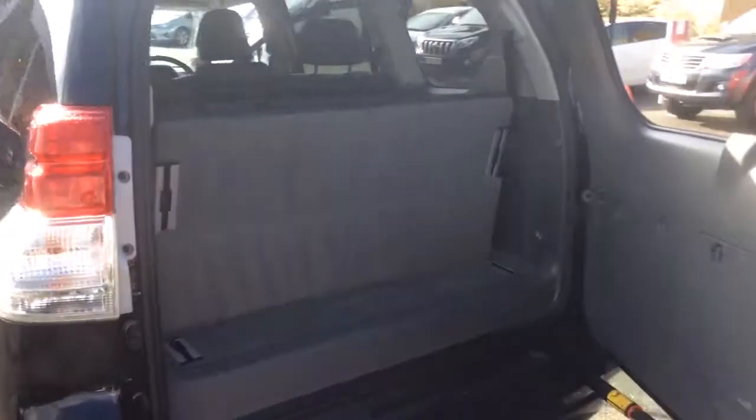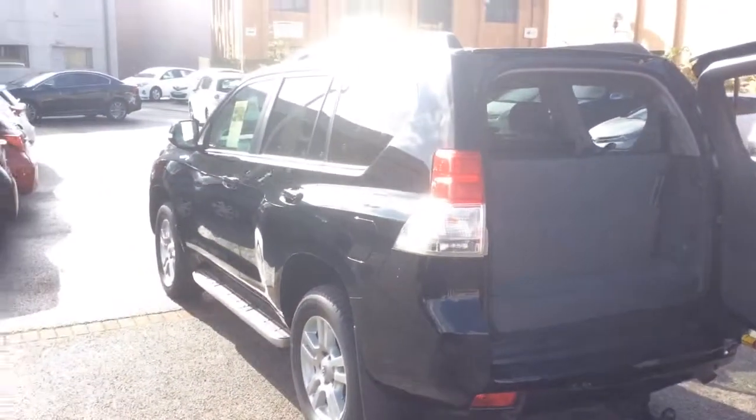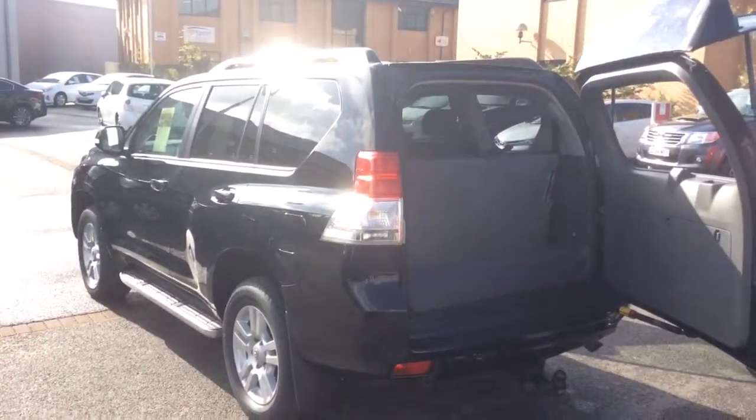As we move round to the back, the split tailgate, which is typical to the Land Cruiser. Opening that way, showing the 7 seats, and also the side opening hatch. Again, a fantastic vehicle, clean, well looked after, and a stunning example for its age.